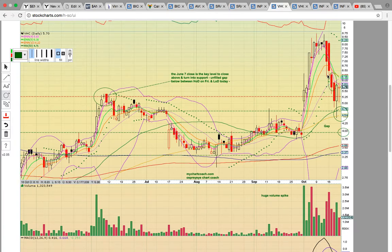With the close below the middle Bollinger Band here on the 17th, that signaled downside risk and a possible new downtrend starting. So it has to get back above that level to get an uptrend going again. So keep an eye on VHC.